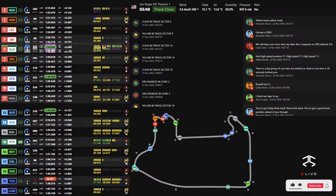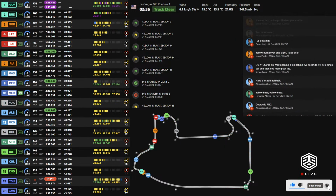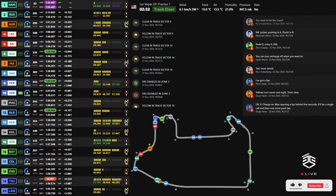There you go, just confirmation with George quickest through sector 1. As Lewis finishes his lap, he does go top of the times with a 1:35.4. We'll see what George can do. Ted, you had a word on Yuki Tsunoda for us.